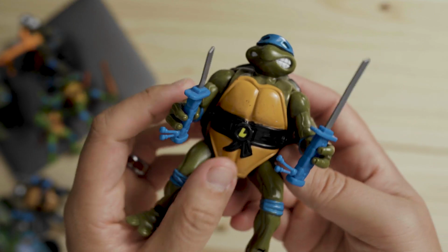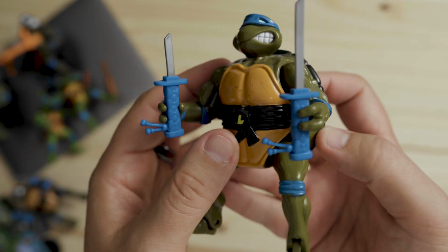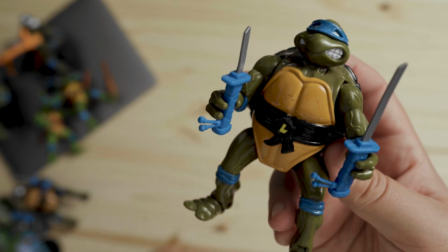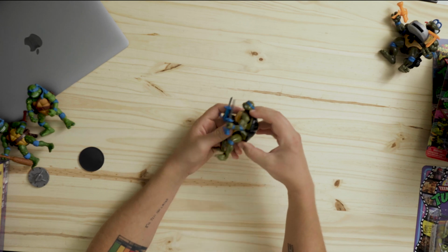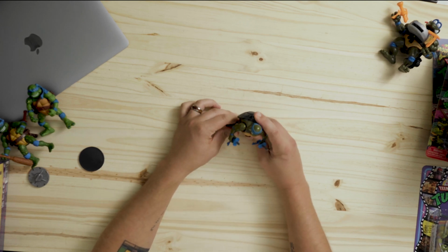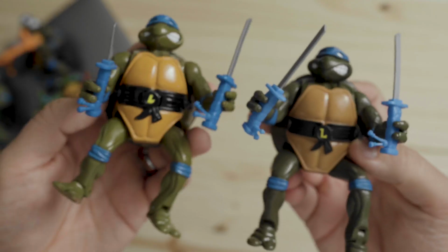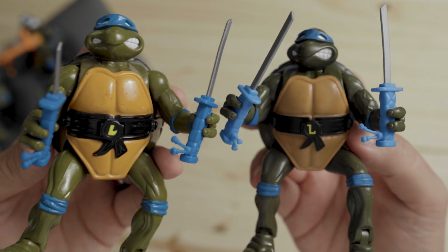And then we've got the original, which we're going to talk about a massive difference between these. So this is the original Mutatin Leo. And, you know, he mutates into whatever. But then he's got these swords that are different lengths to fit in the shell. Having them at different lengths makes them fit in the shell. It's kind of stupid, but they did it and it works, I guess. But on the new one, we've got a completely different looking shell.